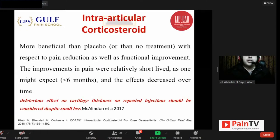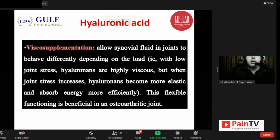Regarding local injections, intra-articular corticosteroid injection, this meta-analysis showed that corticosteroid injection is more beneficial than placebo with respect to pain reduction and functional improvements. The improvement is relatively short, less than 6 months. And regarding the deleterious effect on cartilage thickness, it should be used with caution, despite this study showing small cartilage loss over a long period of follow-up with MRI.